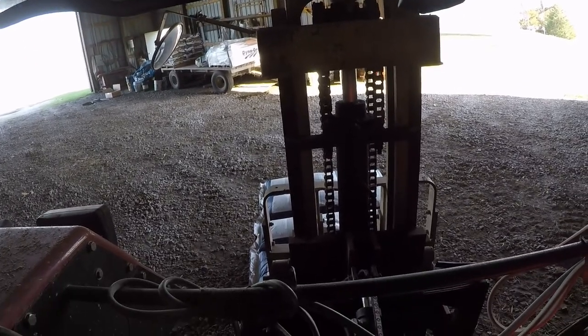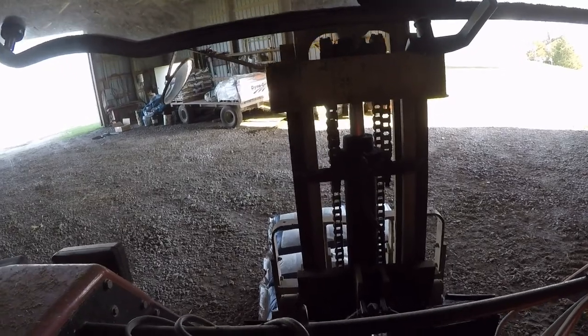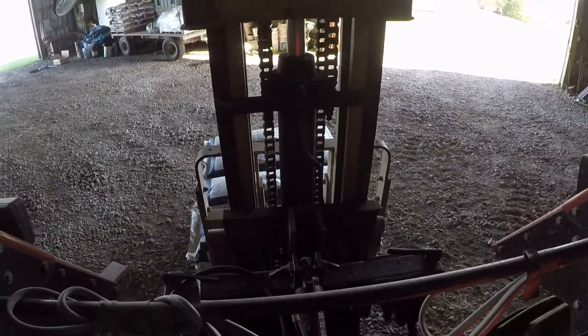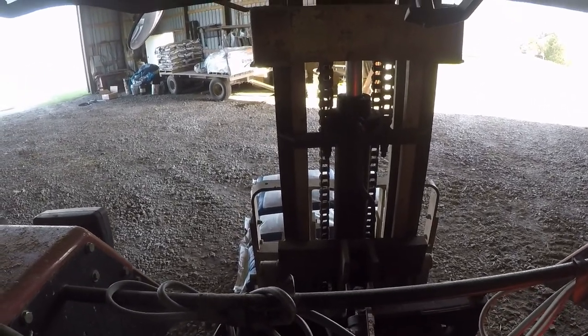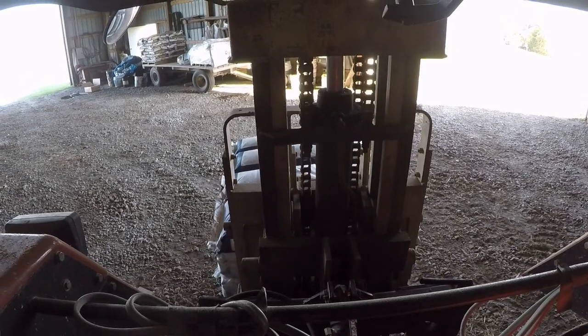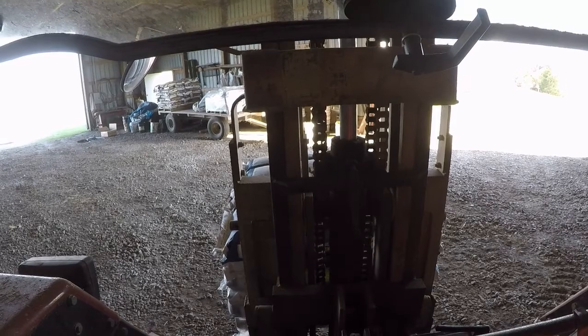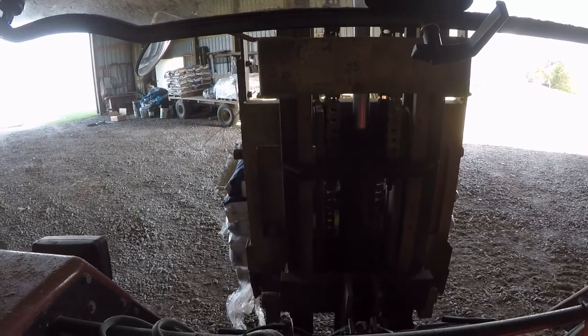So we'll just pick the 3-point up a little bit here, hopefully. And tilt forward. We have a really heavy load on there. The cylinder isn't strong enough to tilt, but this isn't too bad. And then we'll hit the lever and raise up a little bit here. And I do need to pull some stuff off of that hay rack before I set this on, so I'm probably going to turn the camera off here. But that's pretty much the machine.